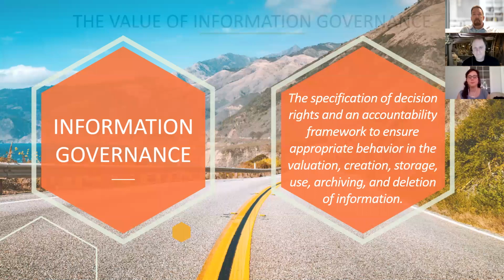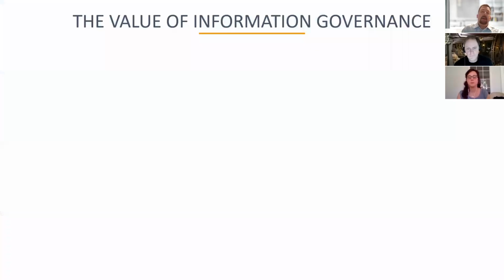So the value of information governance. Just like we level set with the IG definition, we'd like to emphasize that it's critical to create a common understanding around the value IG delivers to an organization. I think it's safe to say that without understanding the value of information governance and having stakeholder alignment toward a common goal, it's highly unlikely that governance will be a priority for your organization.